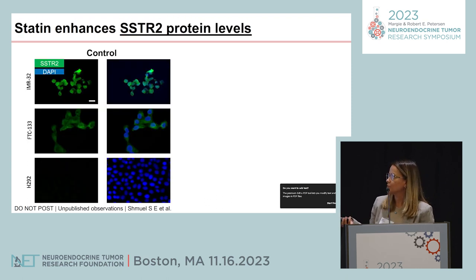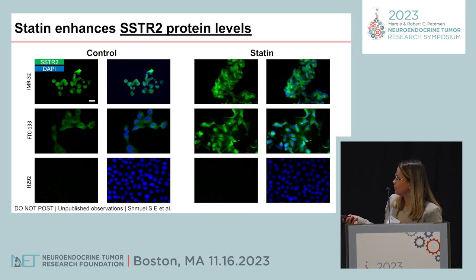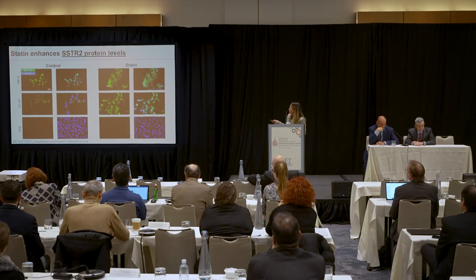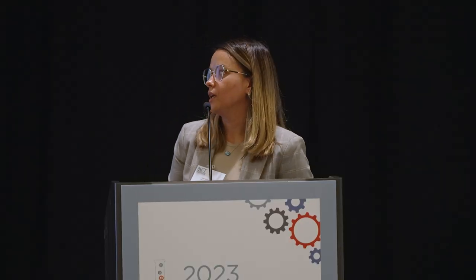We validated this further using immunofluorescence analysis. Here is an example of three cell lines from top to bottom, higher expression to lower expression, with SSTR2 seen in green. When we incubate these cells with statin, we can see an increase in signal for the IMR cells, but higher for the SSTR2-low cancer cells. This was very promising, so we moved ahead with a couple of animal studies.